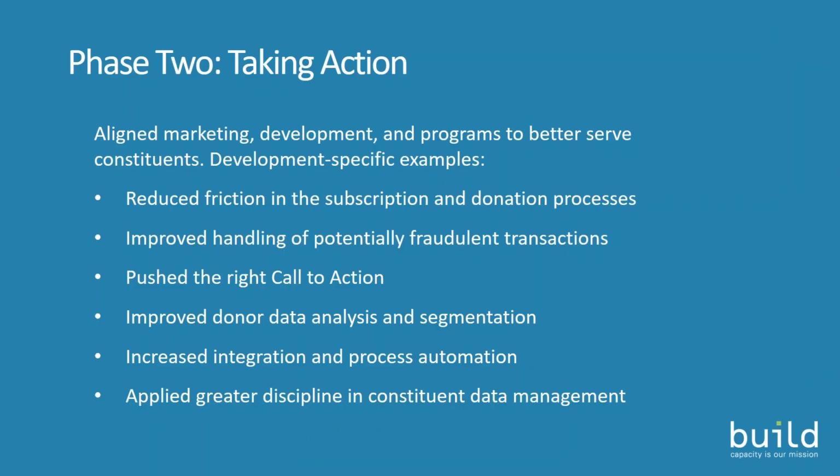So then we get to the action part. That whole first part was just about clearing the decks and making sure everybody was on board with direction. And as I said, we align marketing, development, and programs to better serve the constituents. But today, because this is about improving donor data, we're just going to be focused on development-specific examples. So you can see here on the screen some of the things that we focused on. There are many things, and these are just highlights. And we're going to step through each of them in turn, so I'm not going to read through what's on the screen here.